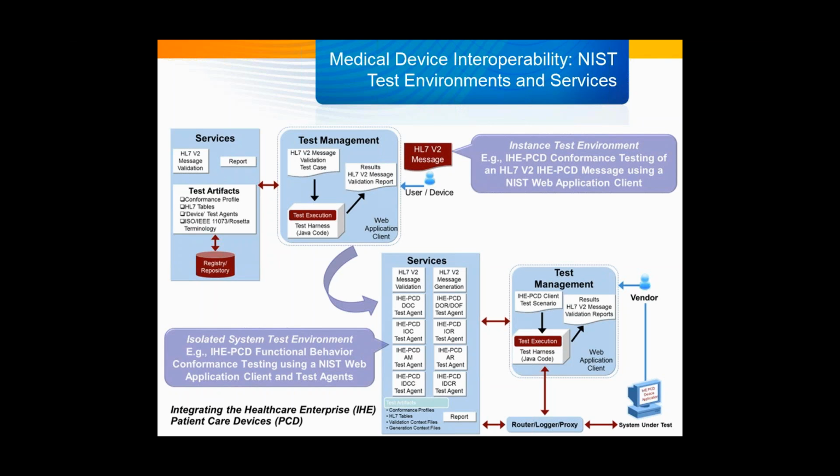So what we do in the Connectathon is the instance test environment, again, the top part of the diagram, where we pick off a message or have the participants show us a log of their file, and they paste that message into a test management tool, again called Gazelle, and then we actually take those messages and validate them through the tool. So not only is there sort of inspection testing being done by a monitor, there's this very rigorous message validation testing being done by these tools.